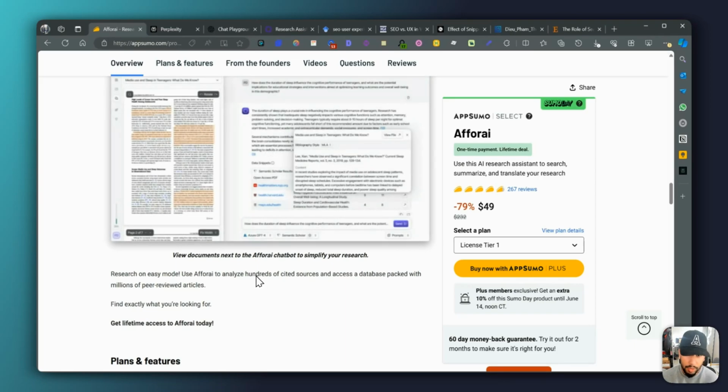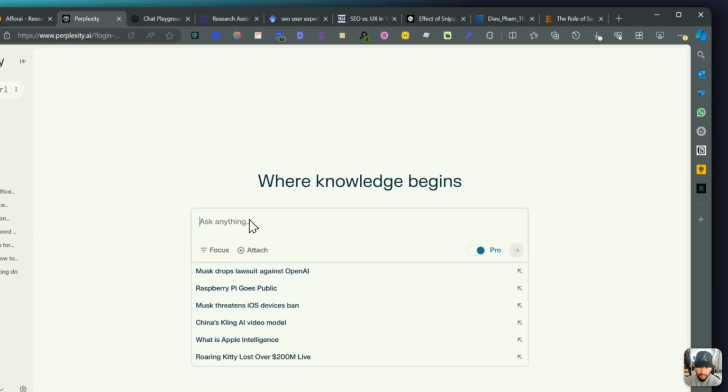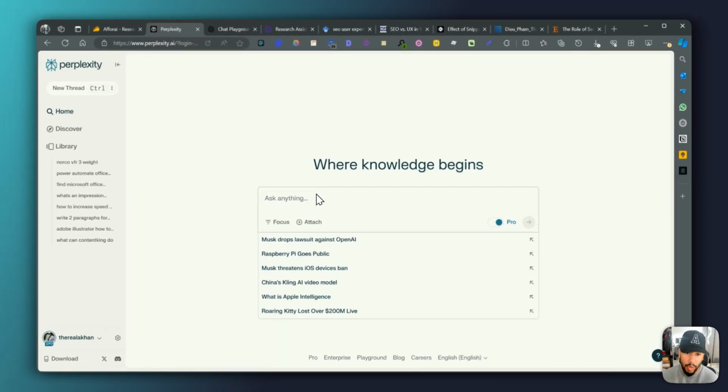Now, I'm not a researcher, nor am I a student anymore. I've been out of school for a long time. What I think is very useful is, if anyone's used Perplexity, which is an AI search engine, where you ask it any question and it takes the top 15, 20 results and summarizes the answers for you. It's like that, but for papers.